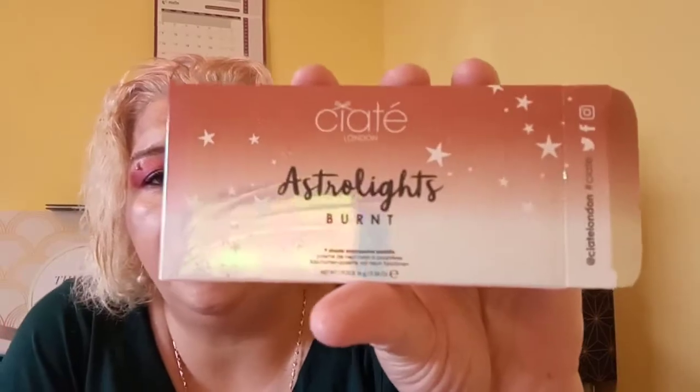Now, I've only started to use this one. I have had it a while. It's the Ciate Astrolights. And it's the Burnt eyeshadow palette. Now this is stunning.